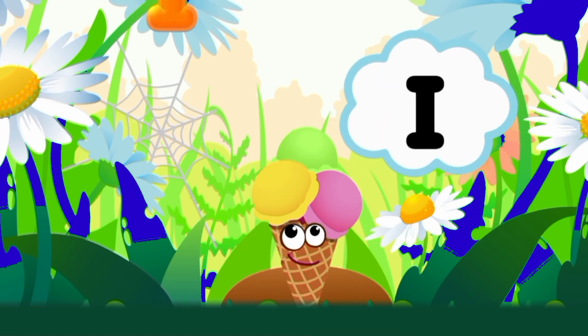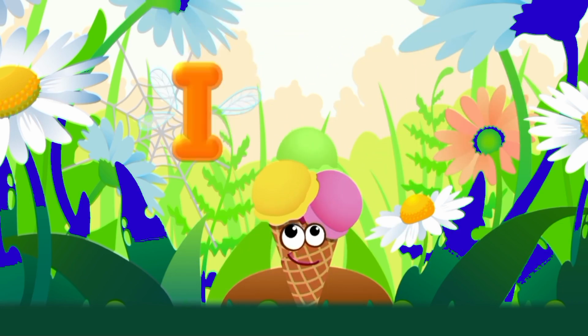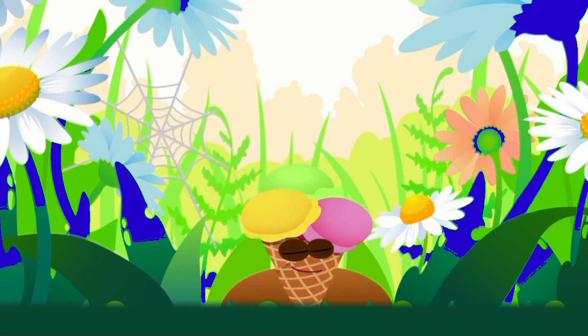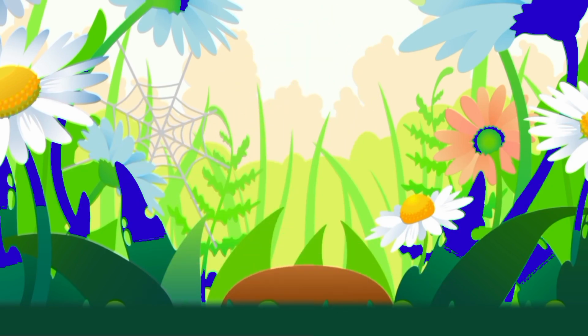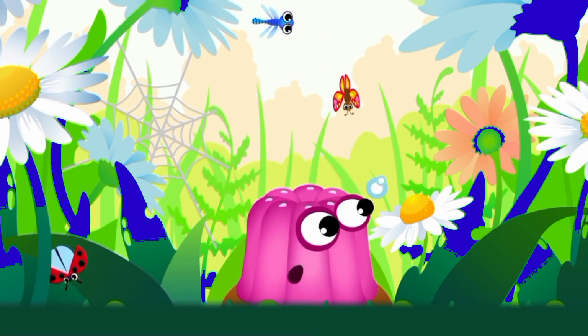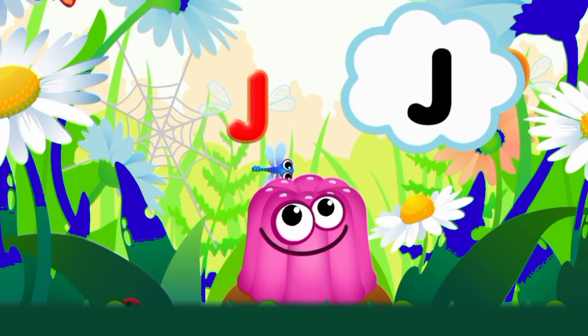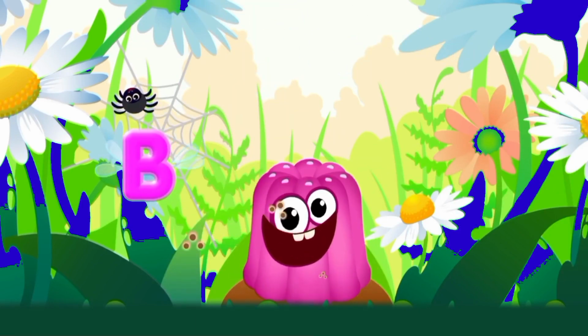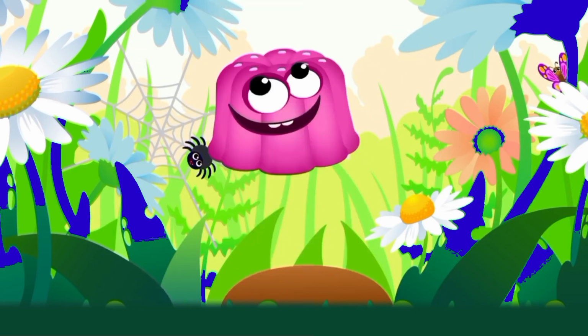Ice cream loves the letter I. I is for ice cream. Jelly loves the letter J. J is for jelly.